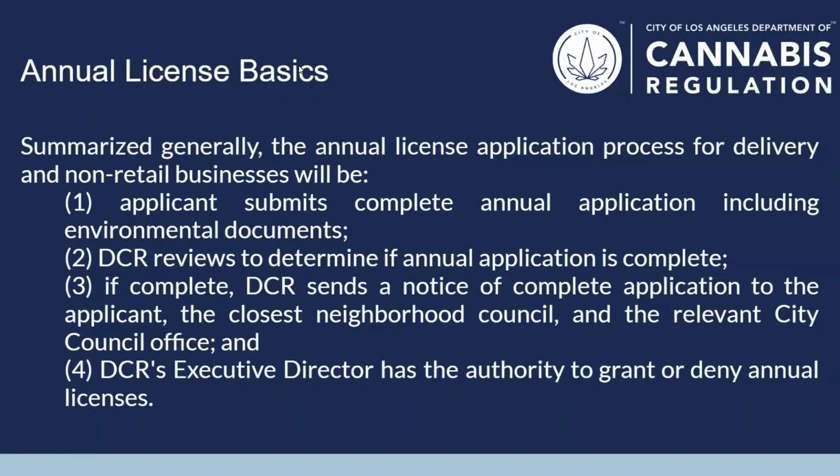For all other license types, basically delivery and non-retail businesses, applicants will submit their complete application. We'll review to determine if it's complete. If it's complete, we send a notice of complete application to the applicant, the closest neighborhood council, and the relevant city council office. And then DCR will basically prepare a report and submit the report to the executive director, who has the authority to grant or deny annual licenses. So for everything other than retail storefront, it's going to be a significantly more streamlined process.